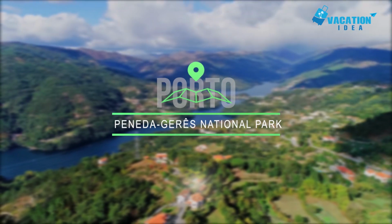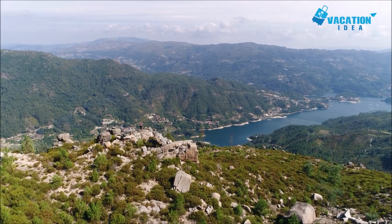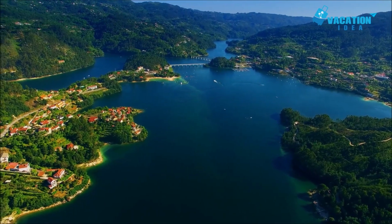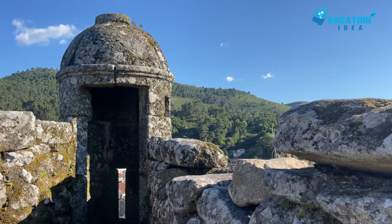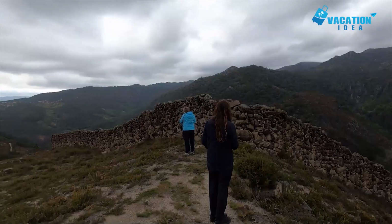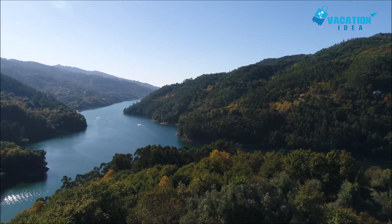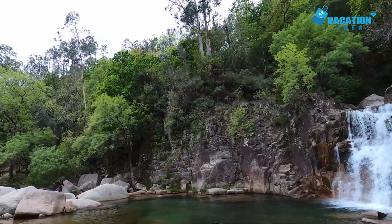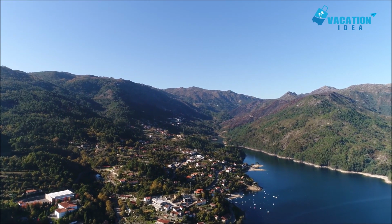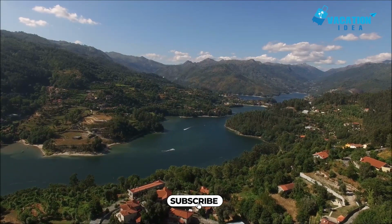At number 3 in our list, Peneda-Gerês National Park. While there are many national parks in Portugal, Peneda-Gerês is special for its remote location and mostly untouched natural habitat near the Spanish border. This means visitors can expect to find lush forest scenery, crystal-clear rivers with the occasional waterfall, stunning rock formations, picturesque mountain villages like Lindoso or the spa town of Gerês, and many outdoor activities to keep you busy.